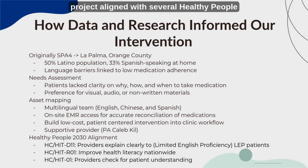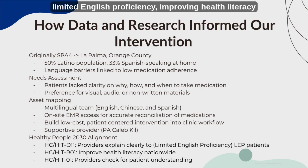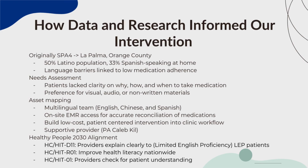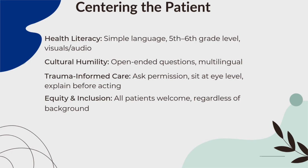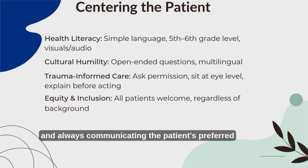Finally, we made our project aligned with several Healthy People 2030 objectives, including ensuring providers clearly explain information to patients with limited English proficiency, improving health literacy at the national level, and encouraging providers to confirm patient understanding. These goals really reinforce our focus on clear communication, patient involvement, and health equity. Everything we did was rooted in health literacy. We used a 5th to 6th grade reading level, offered visual and audio tools, and always communicated the patient's preferred language.